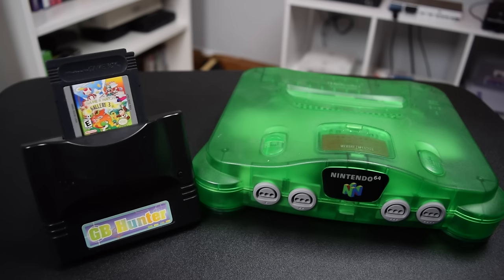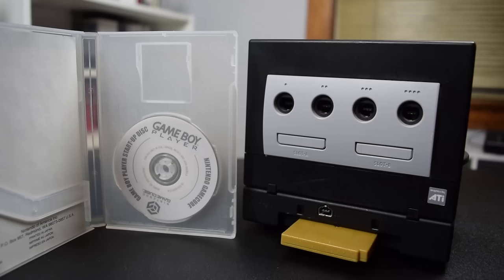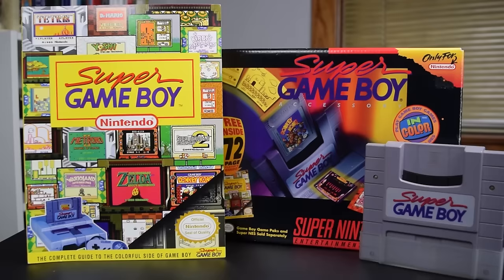But if you thought playing Game Boy games on your TV ended here, well, think again. After the Super Nintendo era, there were a bunch of devices from both Nintendo and other companies that wanted to bring the Game Boy to your TV. Some of them were pretty bad, like the GB Hunter. Others, like the Game Boy Player on GameCube, made it even better. But we'll talk about those another time.